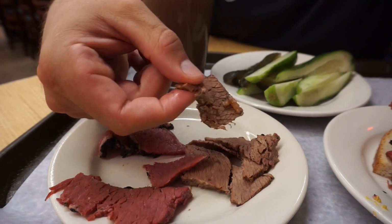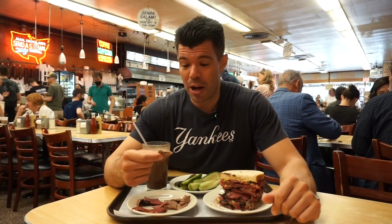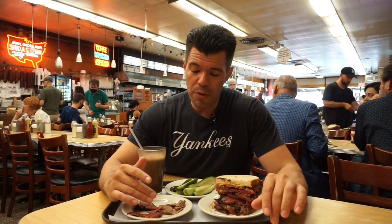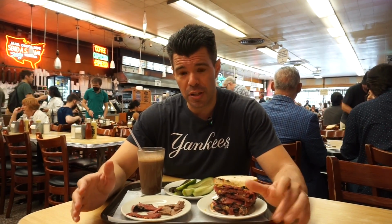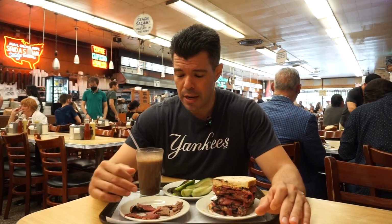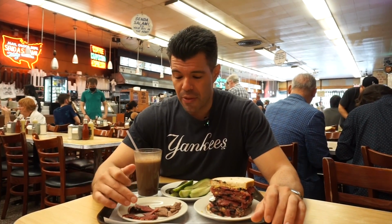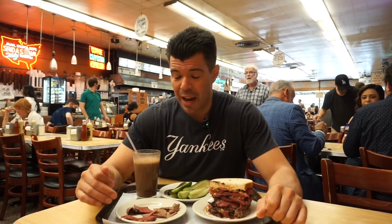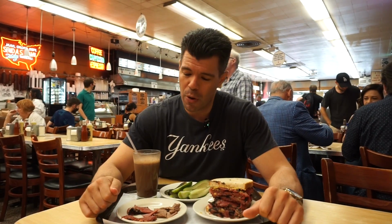Lastly, we have the brisket. There it is. This is that corned beef without the 30-day process. So, flavor-wise, amongst all three meats that we had, that was the most mild. It didn't have as much flavor as the other ones. The other ones packed a lot more salt, a lot more flavor, a lot more juiciness. Of the three, the pastrami was the juiciest, then the corned beef, and after that the brisket.